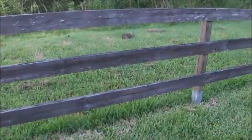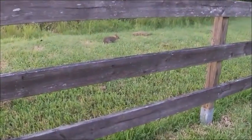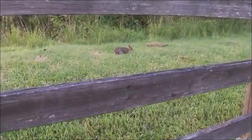And she had a little buddy cheering her on the whole time. Cottontail. His name is Cotton. What up, Cotton?